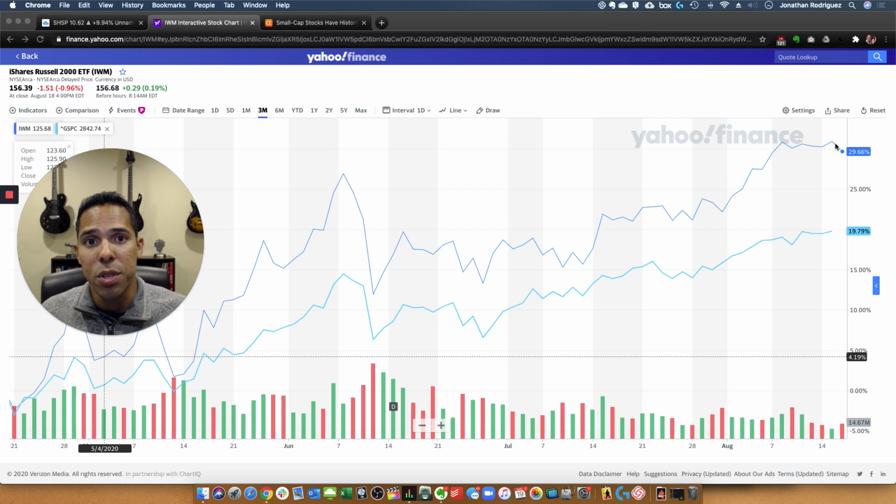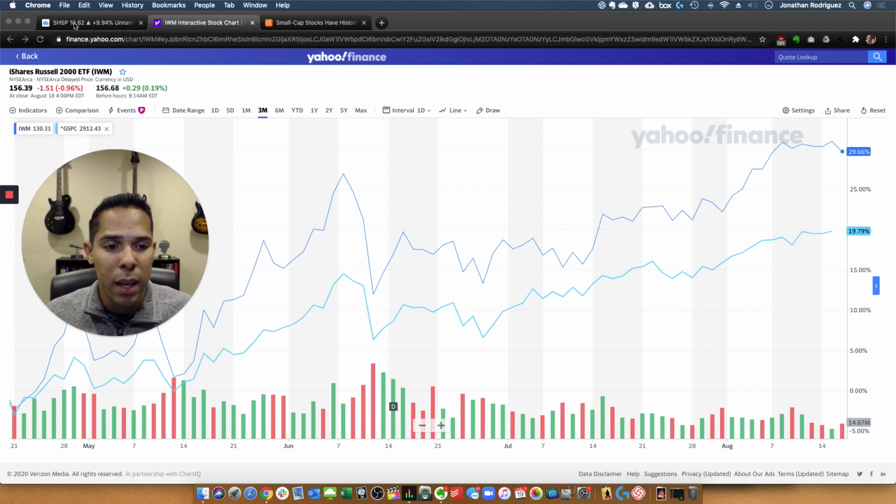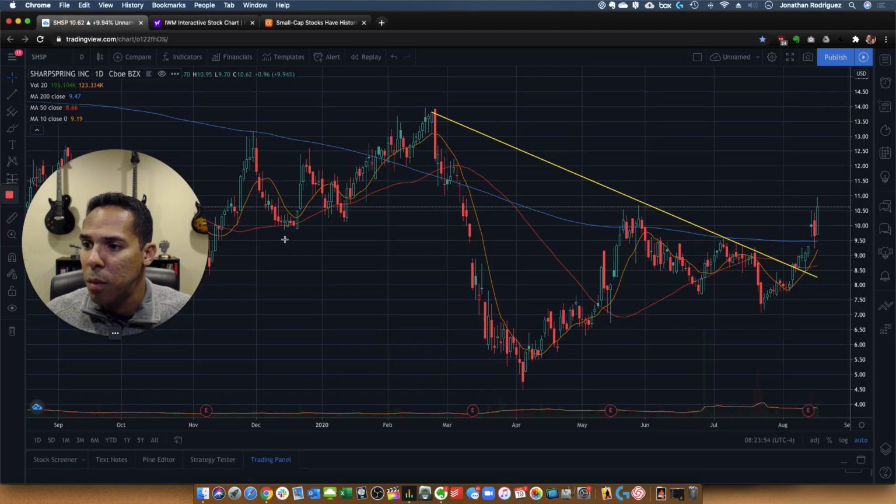But we're starting to see that rotation out as we're coming towards the end of the pandemic, which has caused a lot of the recession here. So with this in mind, we've got a very nice backdrop for small stocks. Let's go ahead and take a look at my two favorite small caps right now.